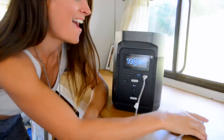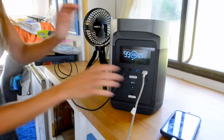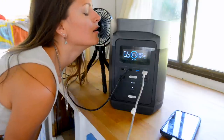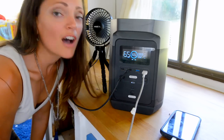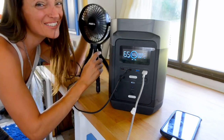Ta-da! Charging! Better. It's 100 degrees out right now, y'all. But I have power to charge my fan.